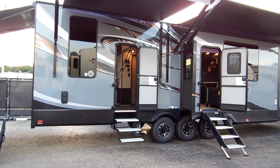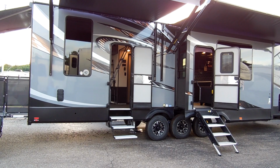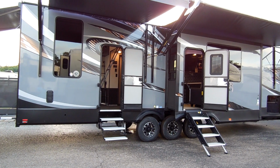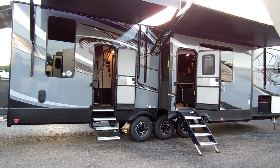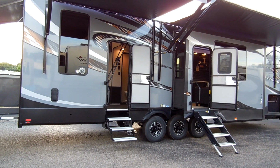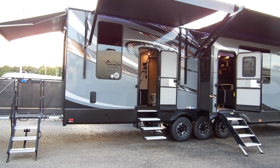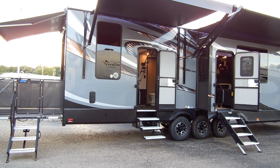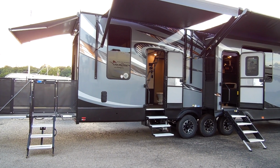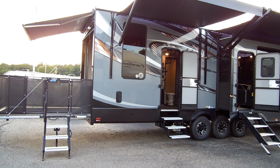The door on the back and on the main actually have screens on them, so you can leave them open and keep the bugs out if you want to. The front door does have a window in it where the back door does not, so that's a little bit of difference between those two doors. You have LED running lights, so your side marker lights are LED, your front and your back. Some are just doing LED on the rear or LED on the front and rear, but not on the side. So that's a nice feature, LED running gear all the way around.